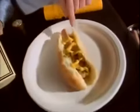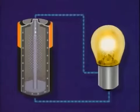Between a hot dog and the roll are some goopy chemicals called mustard and relish. Now, if you put a hot dog in a flashlight, nothing happens. That's because a hot dog doesn't have the right chemicals to make electricity flow. But a battery does. Those chemicals are what make electricity flow from one end of the battery to the other. When the chemicals are used up, the electricity stops and the battery's dead. But batteries are a good, compact source of energy. So are hot dogs.